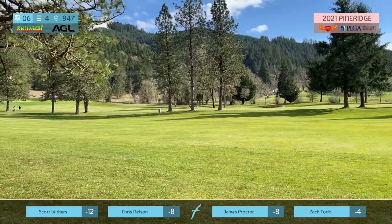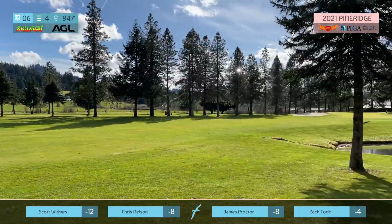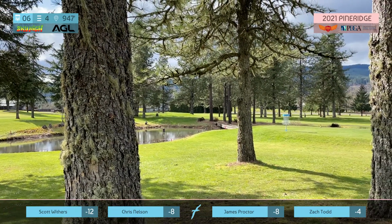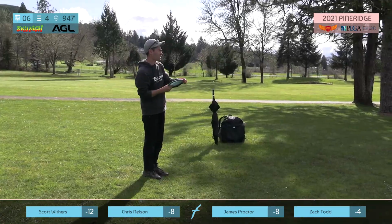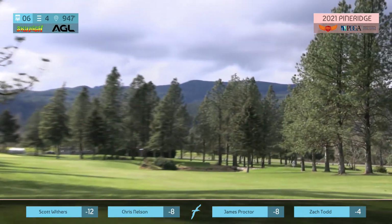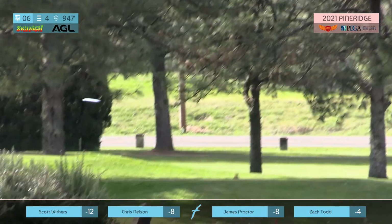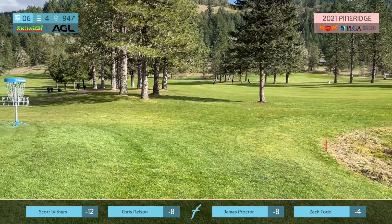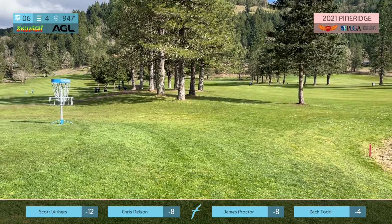Oh, get stable. That looks good. Come on. Didn't get stable in time. Yes, it did. Hell yeah. Oh, my goodness. What a shot. That was so close. That was a really good forehand. I got nervous there at the end. That was a monster forehand, a bomb. Probably bit off another 450 easily. Good throw from Chris Nelson, too.